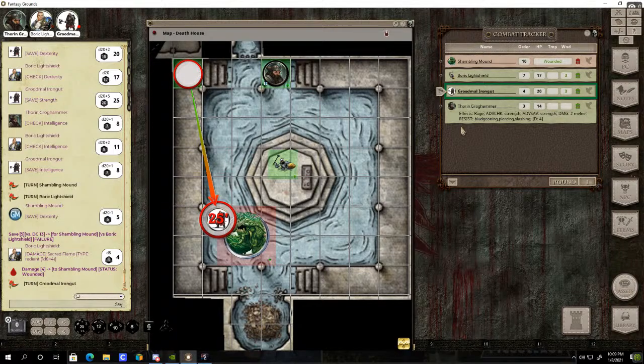1, 2, 3, 4, 5. Now, if I dive off of this thing, because I've got 25 feet per round, I can get to there. You can. And make those 2 attacks. Absolutely. Okay.